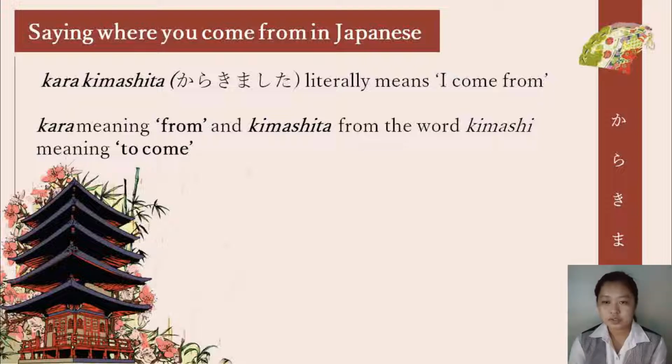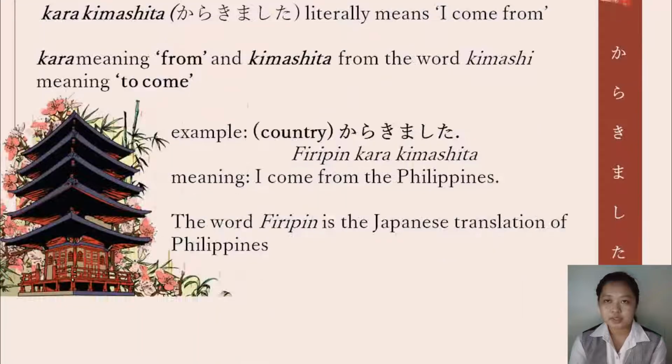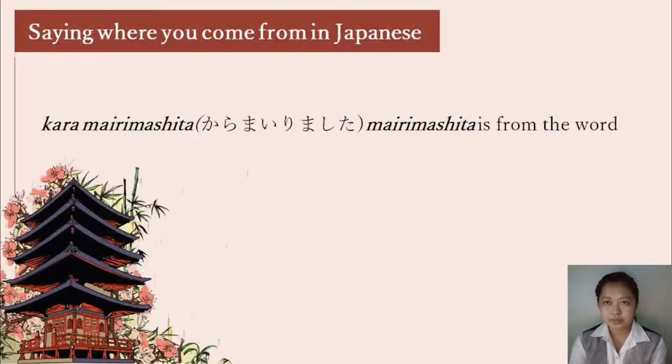Karakimashita literally means I come from. This is most often used and considered a simple and polite way of telling others where you are from. For example, Philippine karakimashita, meaning I come from the Philippines. The word Philippine is the Japanese translation of Philippines.